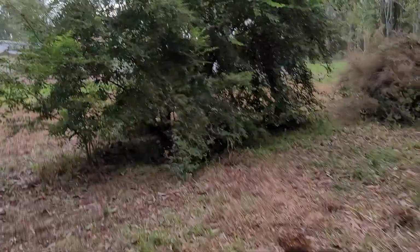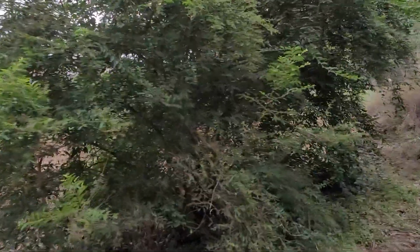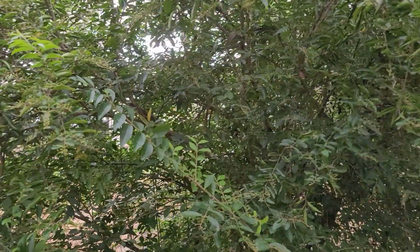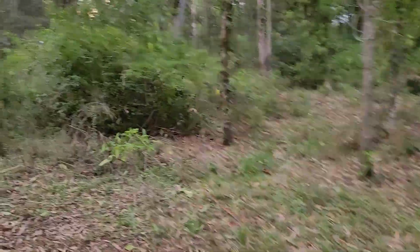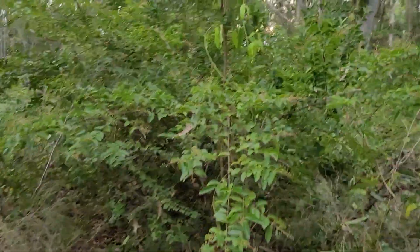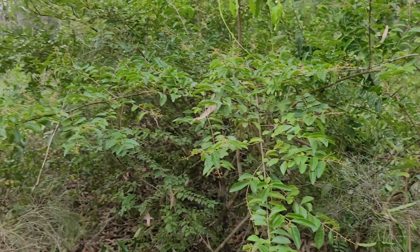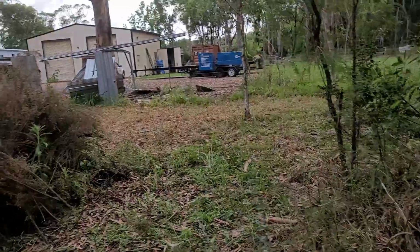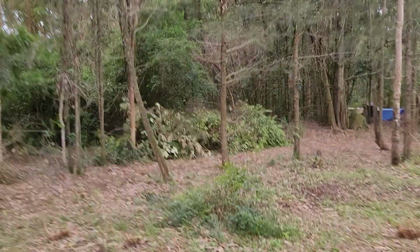We'll actually work out what it is. But I think, from what others have said, this is basically a weed tree as well. But I don't know. It's a couple of these, as well as the one that's over here. I think it's different. But it almost looks like, yeah, I don't know.